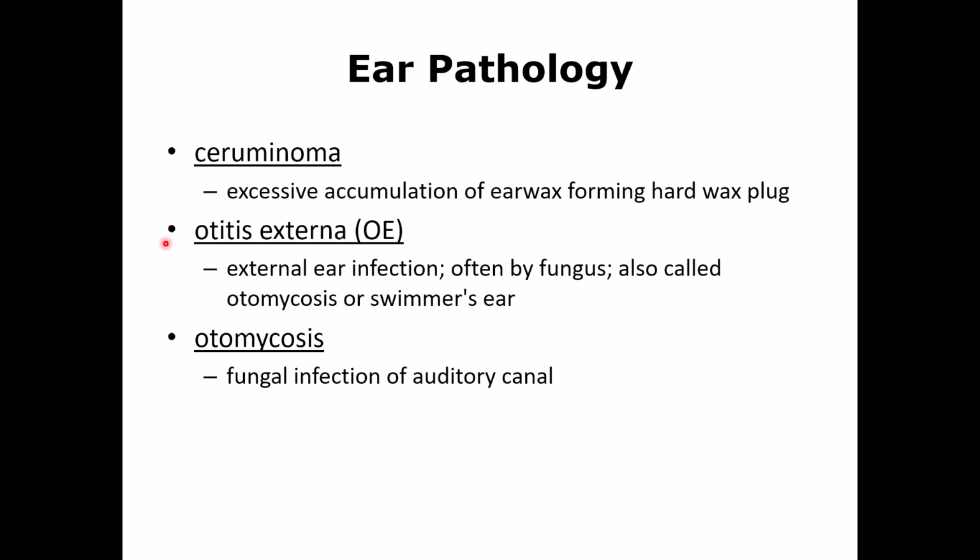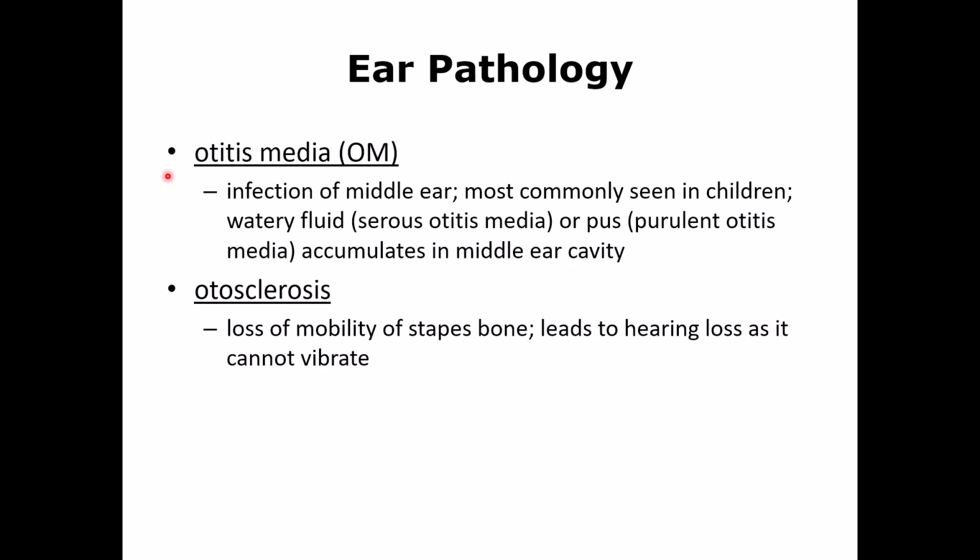Otitis externa is inflammation of the external ear, usually by a fungus, and that's common with swimmers, and that condition is also called otomycosis. So it's redness and itching of the external ear. Otitis media is very, very common in children. There are two types. One is called serous otitis media, that is usually a virus, and the other one is called purulent otitis media, that is a bacterial one. So if the person presents with irritation, crying, or pain in the ear, and if the child is very young, they cannot explain it, but they are pulling their ear and the ear is red, that could be otitis media.